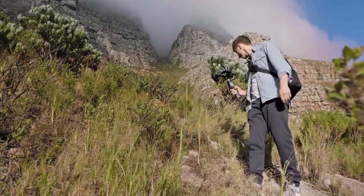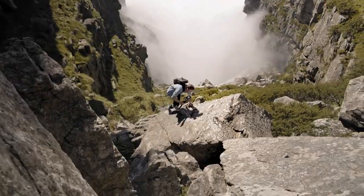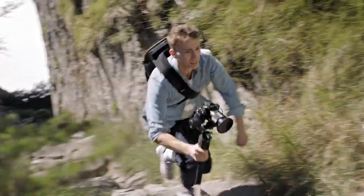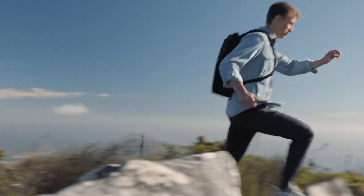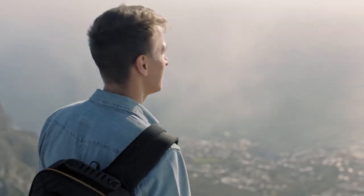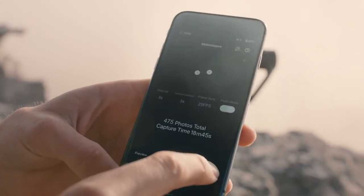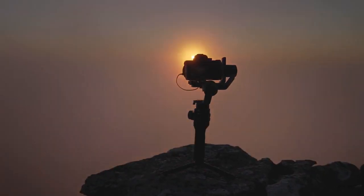Traveling up to Table Mountain showed how light and easy it is to shoot with the Ronin SC in an outdoor environment where it's almost impossible to carry a lot of equipment. Thanks to the Ronin SC's intelligent modes, we were able to capture motion time lapses of gorgeous sunsets with ease. We didn't need anything else besides the camera and the gimbal.